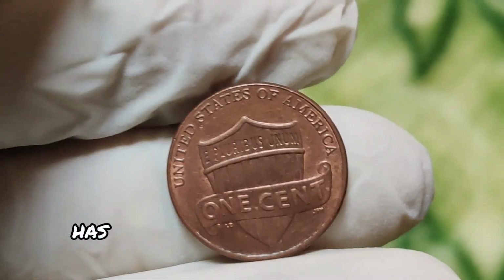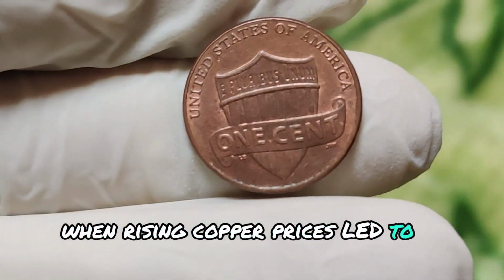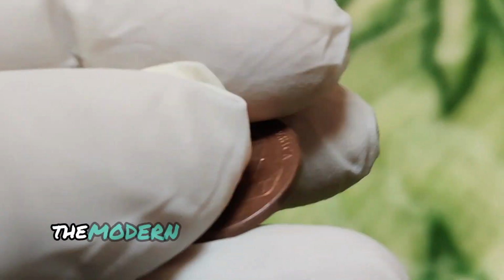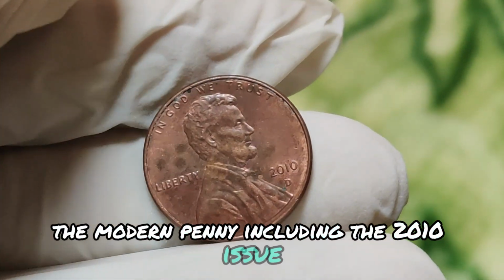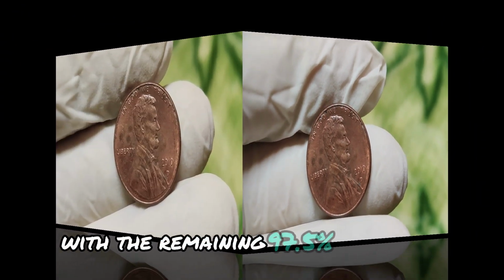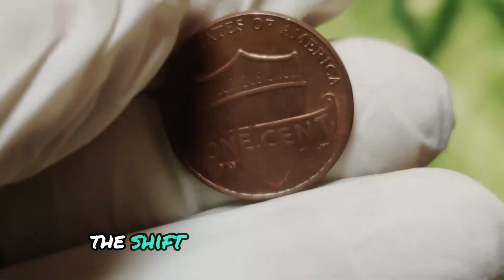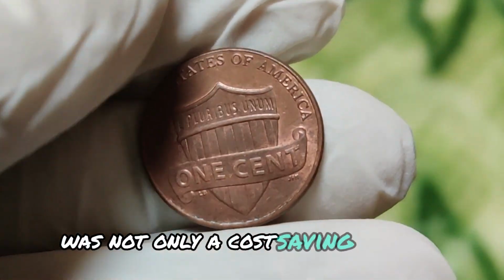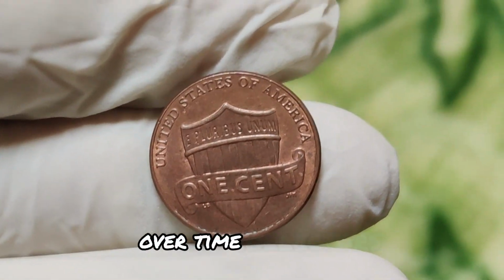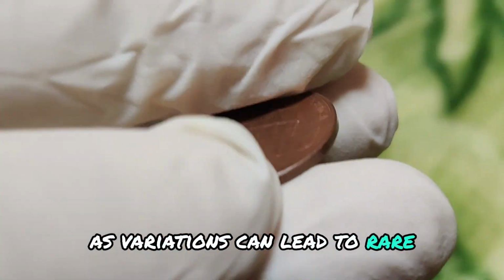This composition has been standard for U.S. pennies since 1982, when rising copper prices led to a switch from the 95% copper alloy that had been used previously. The modern penny, including the 2010 issue, contains only about 2.5% copper, with the remaining 97.5% being zinc. Why is this important? Well, the shift to a zinc-based penny was not only a cost-saving measure but also impacted the durability and appearance of pennies over time. Collectors are often interested in these material differences, as variations can lead to rare, valuable errors.